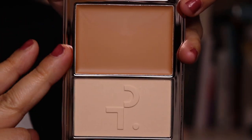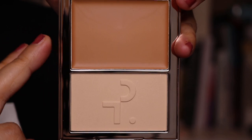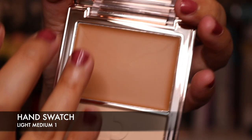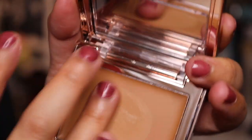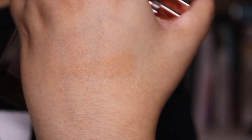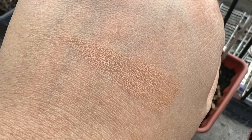I'm going to do a swatch for you, and then we're going to put it on the face. So let me show you the swatch. That's how it looks on my finger. Oh, that's not bad at all. That's the swatch.